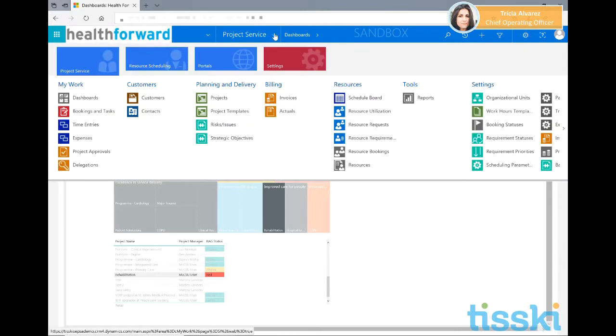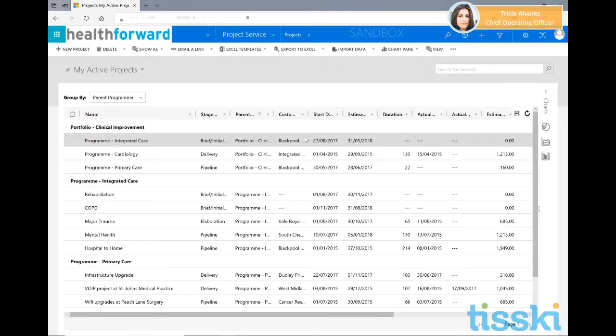So moving on from these high-level visualizations, we'll take a look at the detail of some of the projects, or at least from a COO's point of view, how those projects, portfolios and programs of work relate together.